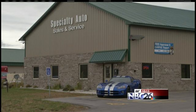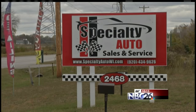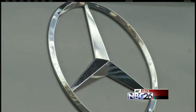Anybody that comes in here with a vehicle, we have to be wary of where it came from. Brandon Henges buys and sells used cars at Specialty Auto Sales in Sumamico. He's careful to avoid a growing scam. They're going and getting VIN numbers off other vehicles. They're writing them down. They're going back to their lab or wherever they make these false plates, and they're creating a false vehicle identification plate.